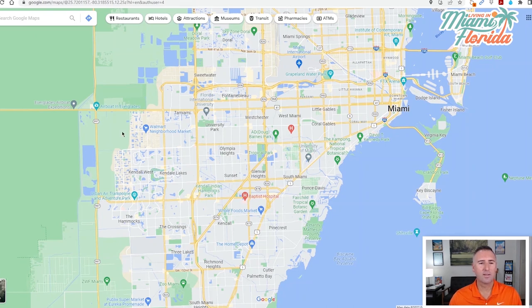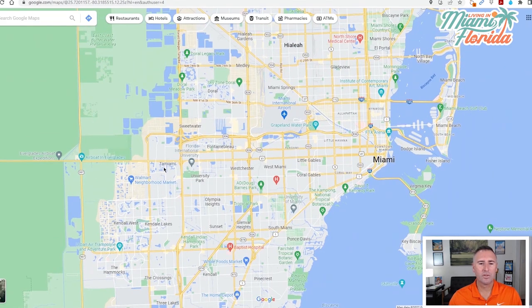So once they do that, this whole area, I think, is going to go up in value. And it's going to be a lot more convenient to live in because you can get to the east side much faster than now. So you got the Tamiami area, which is sort of in the middle, University Park, Westchester, this whole area.